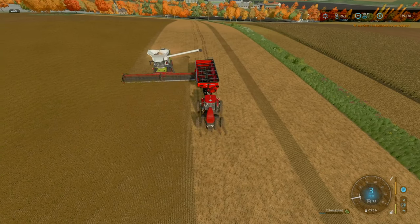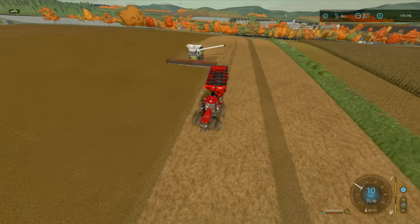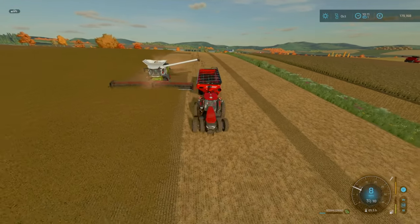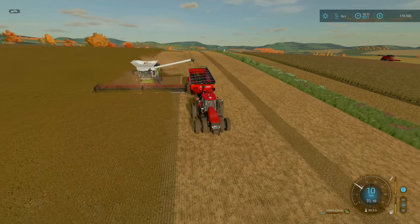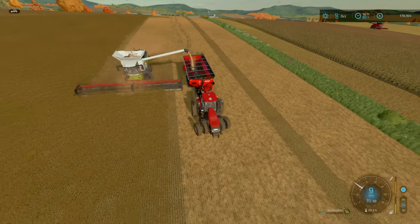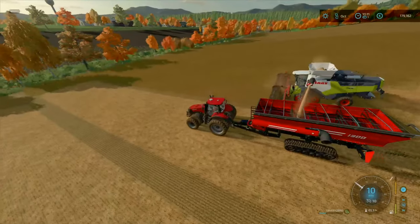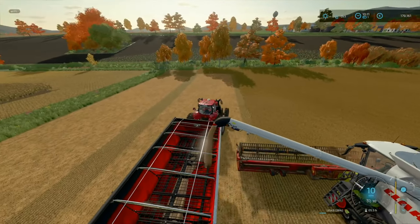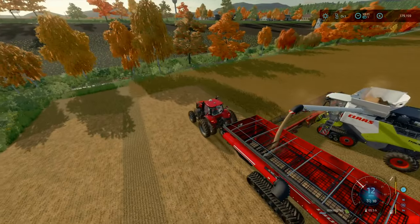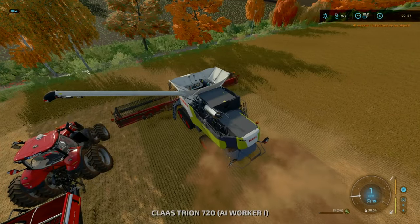Okay, may have gone a bit too close there to the combine. Sorry. And that's another thing as well, it's that pipe, because it's only just barely big enough for us. But hey, it's just about managing. All fine and dandy. Since we're down here, I'm going to take over and do this bottom row here, so the workers can have an easier time to turn. Pardon me just a sec.